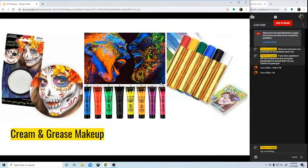Cream and grease makeup. You might recognize these pictures here. You're probably going, I see this all the time. Oh, I have something really quick before I move on.